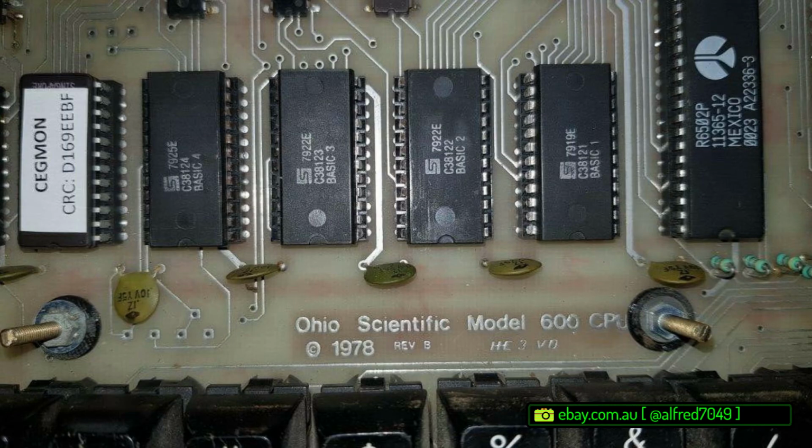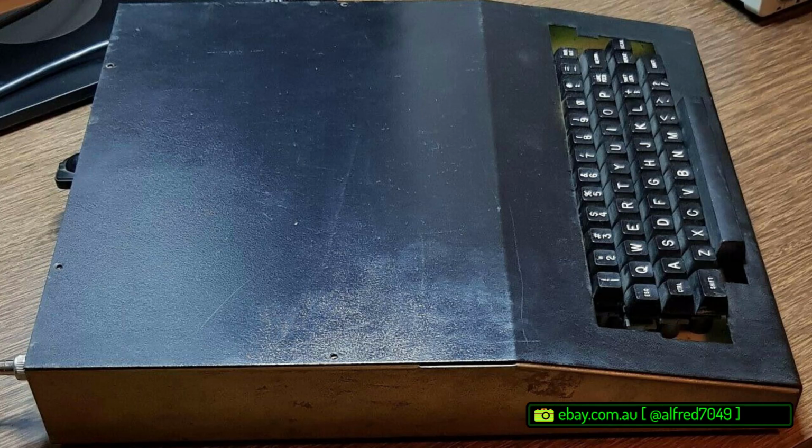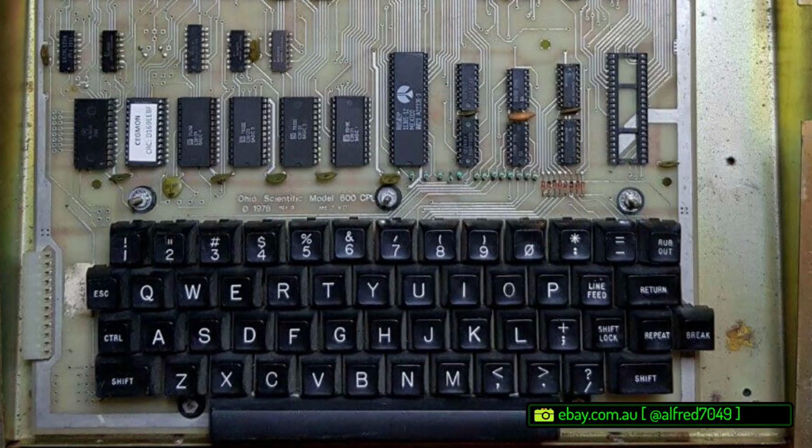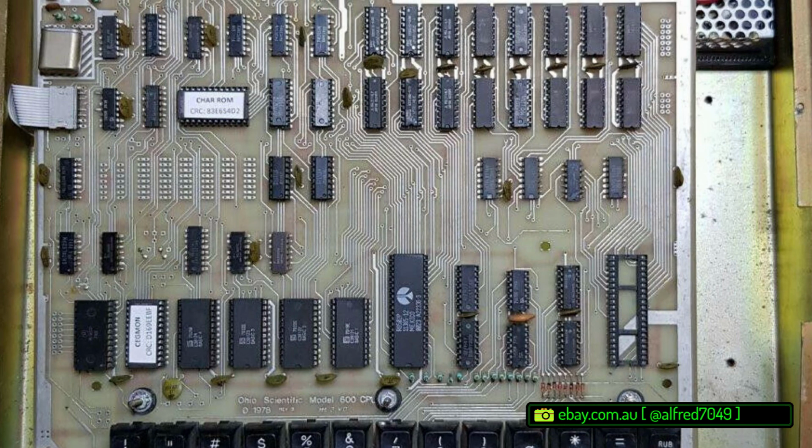The Ohio Scientific 600 Superboard 2 Revision B of 1978 is a rare early single-board computer. A fairly orthodox micro by the standards of the day, the Superboard 2 features a 6502 CPU and Microsoft Basic in ROM. This example is housed in a metal case from the era, an aftermarket item sold by Dick Smith Electronics. What we have here is a quintessential example of the early hobbyist micros where the owner would need to build the machine from a kit of parts.